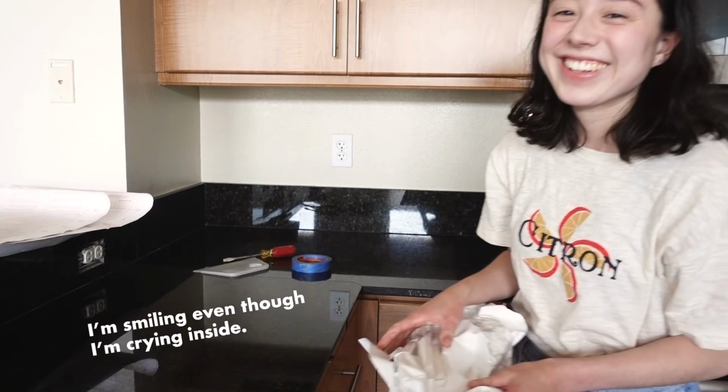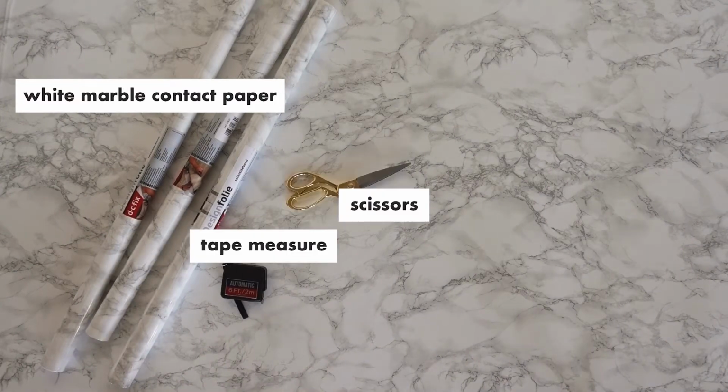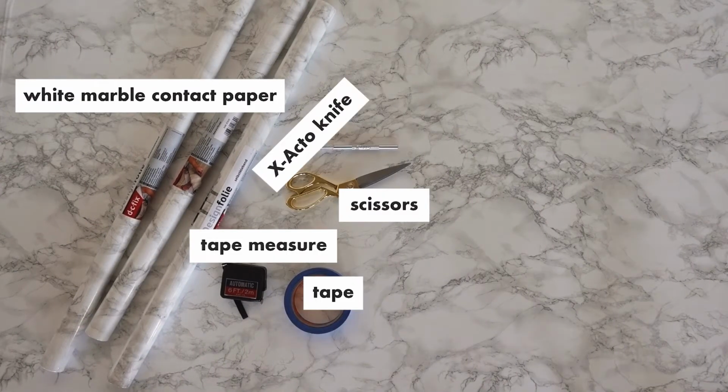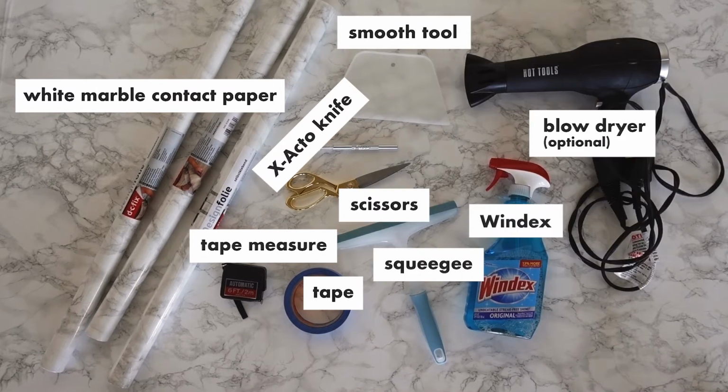That night, we did extensive YouTube research and awoke the next morning, bright-eyed and bushy-tailed with a course of action and renewed hope, ready to put our grand plan to work. You'll need white marble contact paper, a tape measure, scissors, tape, an X-Acto knife, Windex, a squeegee, a smooth tool, and a blow dryer, which is optional but useful.